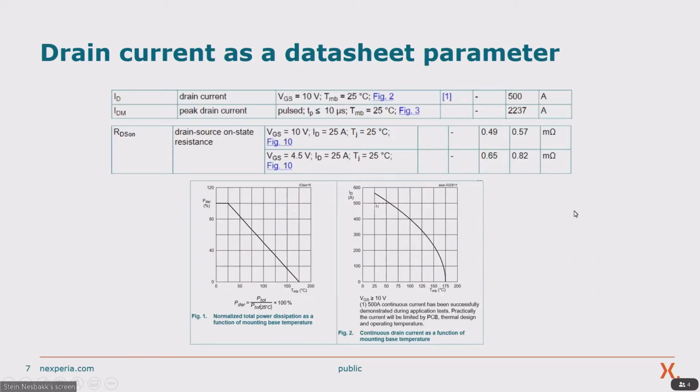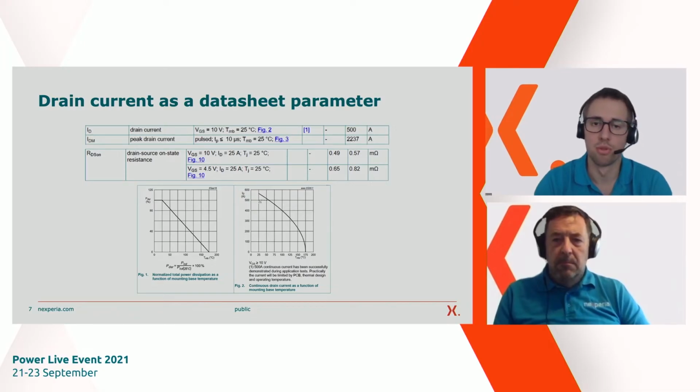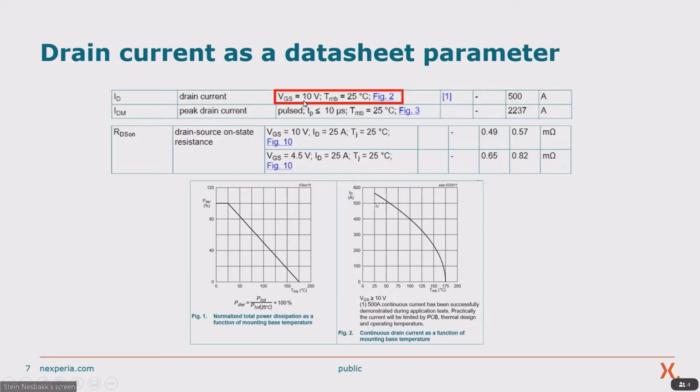Now, we just saw what continuous current means. Now, what does this mean as a datasheet parameter? So this is the top one where we have ID, that's the drain current, we have the conditions, and in this case, we're looking at the PSMN R5540 SSH. Now, the very important thing to keep in mind here are the conditions. So we have a VGS of 10 volts, which means that the device is fully on, and we have a mounting base of 25 degrees.